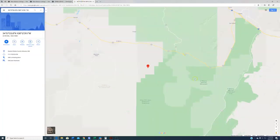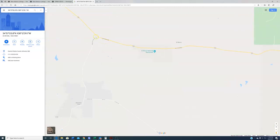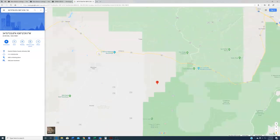Quick thing I want to make you aware of. There are two ways you can approach this. One is from the west, one is from the east. If you're approaching from the west over here off of Ice Caves Road, off the 53, it's Indian Service Route 125. That is not the way to go because there are two gates that you're going to encounter getting out to the subdivision.